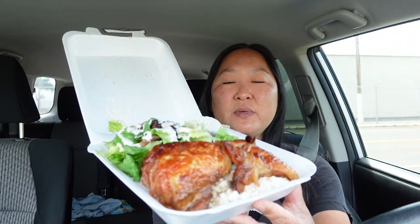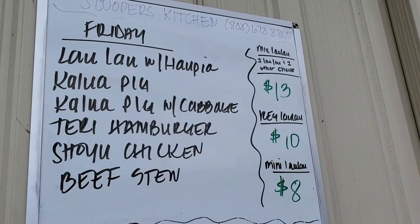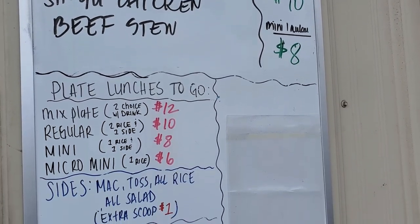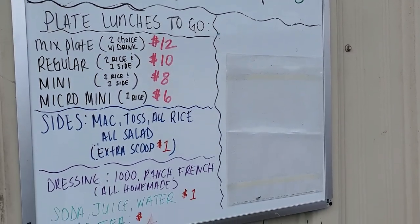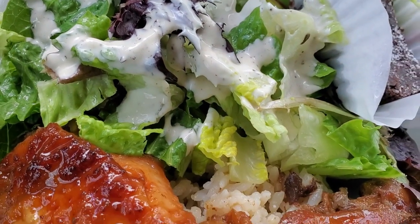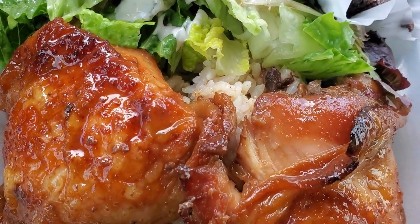So this is one of their items today. Their menu changes every day, so you might want to call in and see what their menu is. Today was Lao Lao, which I already had last week. Shoyu chicken. You can get a choice of mac salad or toss salad, and I got the toss in this one with ranch. They claim that they make all their homemade dressings, so they have ranch, French dressing, and Thousand Island, and you get a nice little cute brownie for dessert.